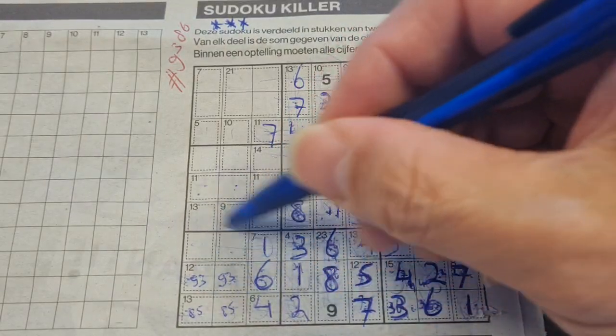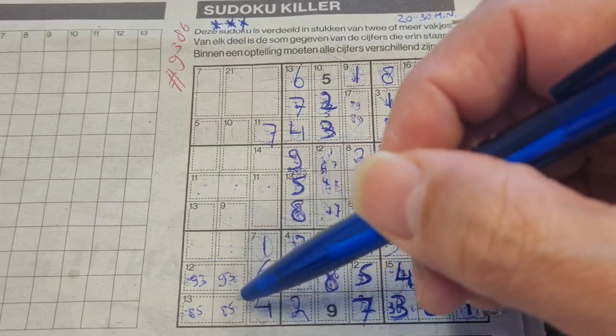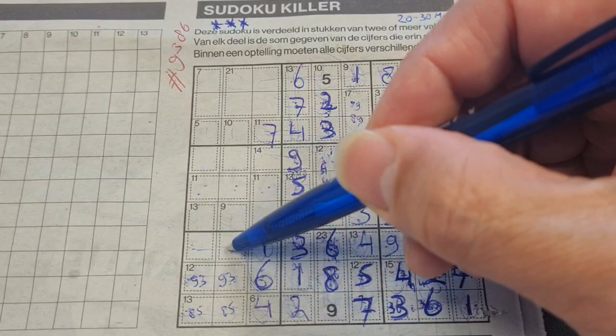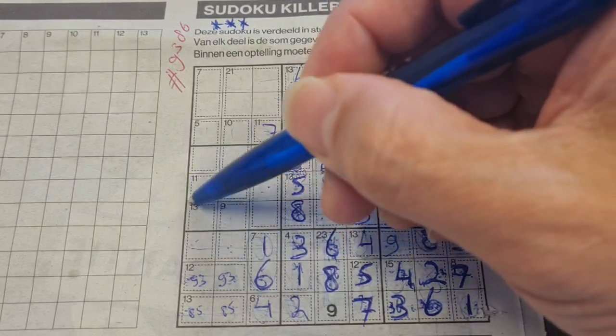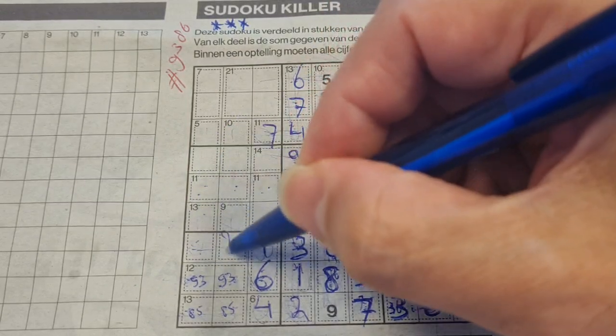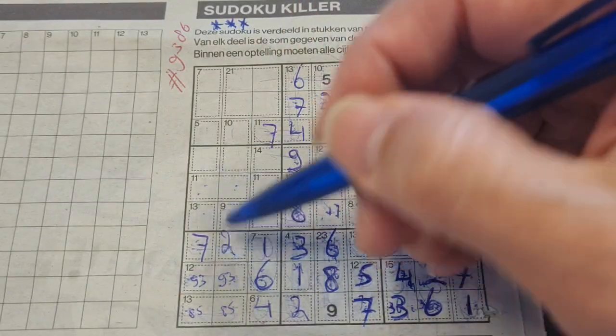Here also 2 numbers left in this big square for numbers 1 to 9. 2 is missing, the 3, the 4, the 5, the 6, 7 is missing. 2 and a 7. Well, I cannot place the 2 in the box of 13, otherwise the combination will be 2 plus 11. 11 is not allowed. So the 2 should be here. 7 goes there. In the box of 9, the combination will be 2 plus 7.